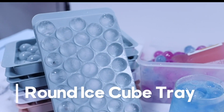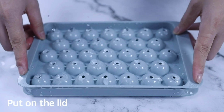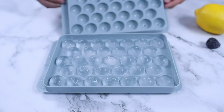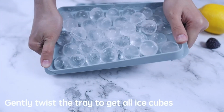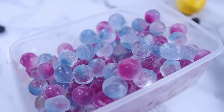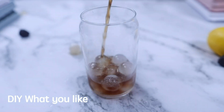This round ice cube mold includes a tray and a lid with small holes. Pour 300 milliliters of your drink into the tray, seal it with the lid, and freeze for 4 hours. You'll have 33 1-inch sphere ice balls in each tray. These ice cube trays are constructed from durable plastic, allowing for easy removal of perfectly round ice cubes compared to silicone molds. These ice cube trays are versatile and can be used for making coffee ice cubes, freezing fruit, preserving seafood, and creating juice ice cubes.